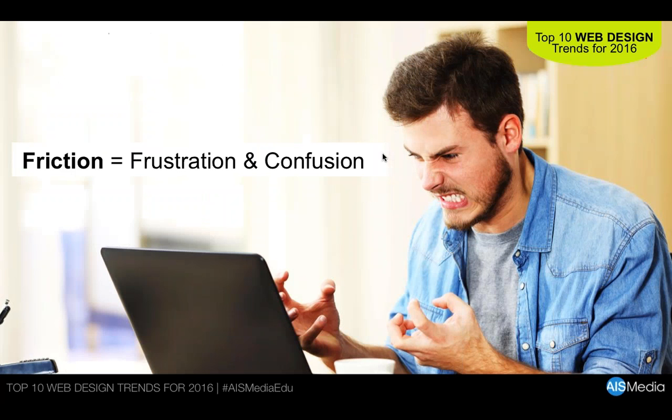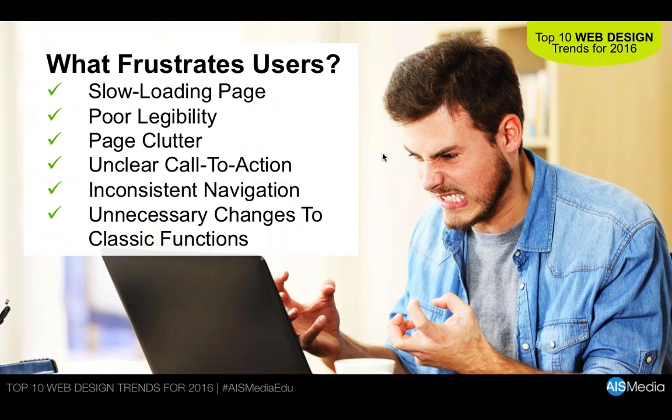So when we refer to friction in marketing, it means frustration. Customers don't like to be frustrated. Frustration and confusion we define as friction. And so, taking a closer look at what frustrates and confuses people, when we came up with this short list, we looked at ourselves first.